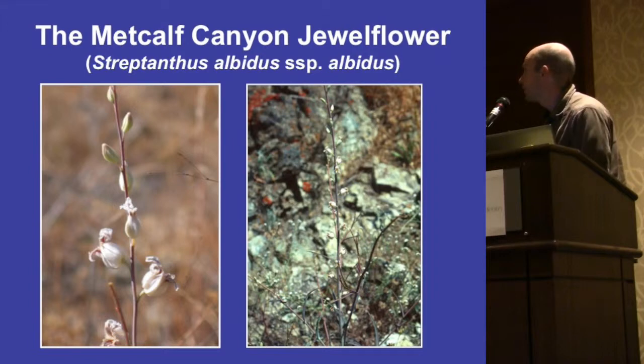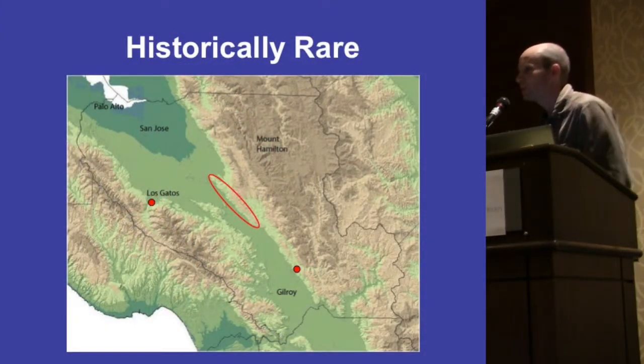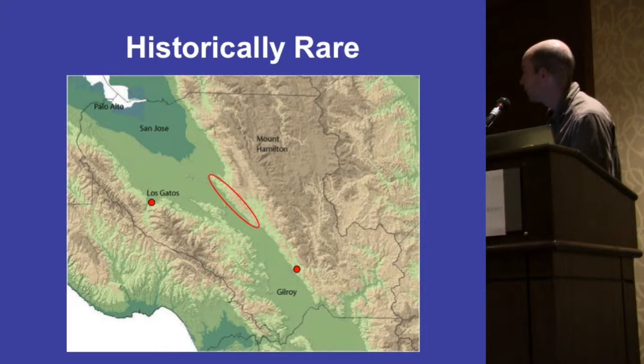Metcalf Canyon Jewelflower, Streptanthus albidus subspecies albidus, is a serpentine endemic. It's an annual herb in the mustard family. It's listed endangered, but it's been historically rare as far as we know.